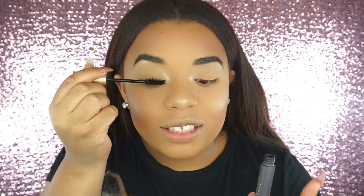I'm not completely bald, so I just like to take my time and go through each lash and try to make them look decent. And for lips, I feel like lips are just different for everybody. Some people will wear their makeup like this, super natural, and then rock a red lip with it. So it's really just personal preference and what y'all want.